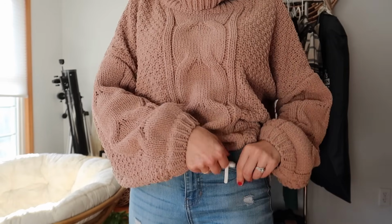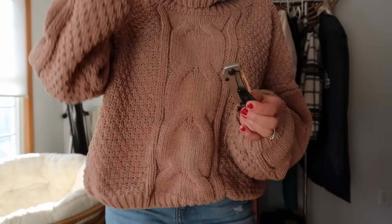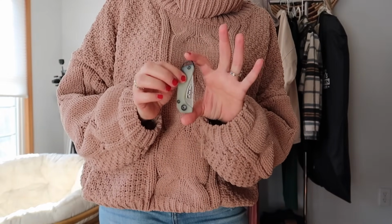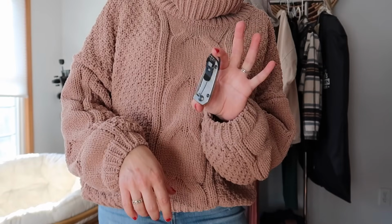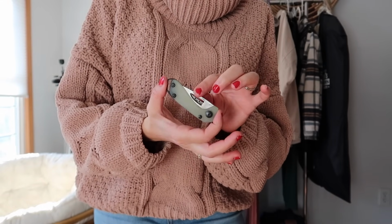And I've been carrying a Palm for years. I love these. So that goes on the side opposite my gun. And my pocket knife. This is a new pocket knife that Buck Knives actually sent me. I normally carry a Spyderco, but I've been testing this out. It's called the Budgie. I just love the color.